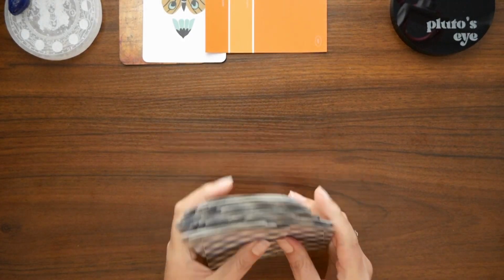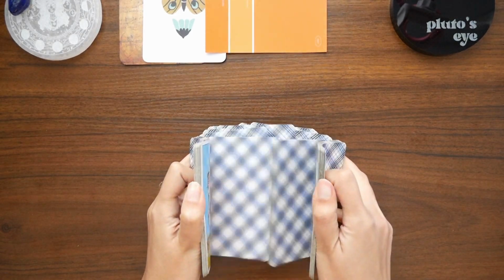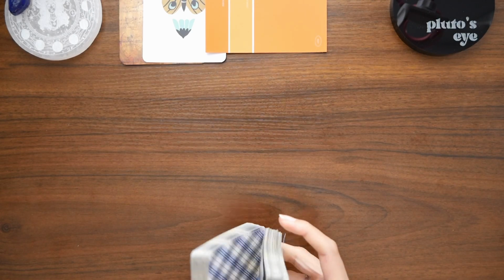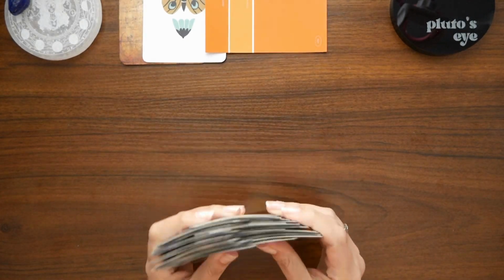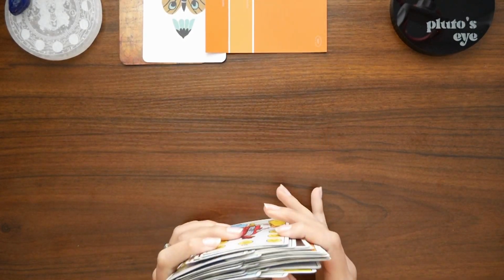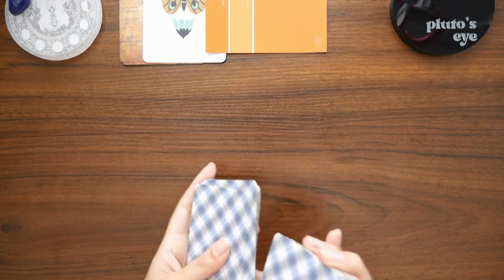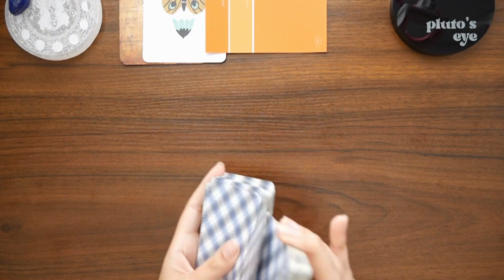So this spread is called Your Next Episode, treating your life as if it were a TV show. So we're going to take a peek at what is going on in the next episode, which means the next major development, the next major event, the next thing that really feels like a thing, essentially. So we are starting off with your current energy. What is your current energy?